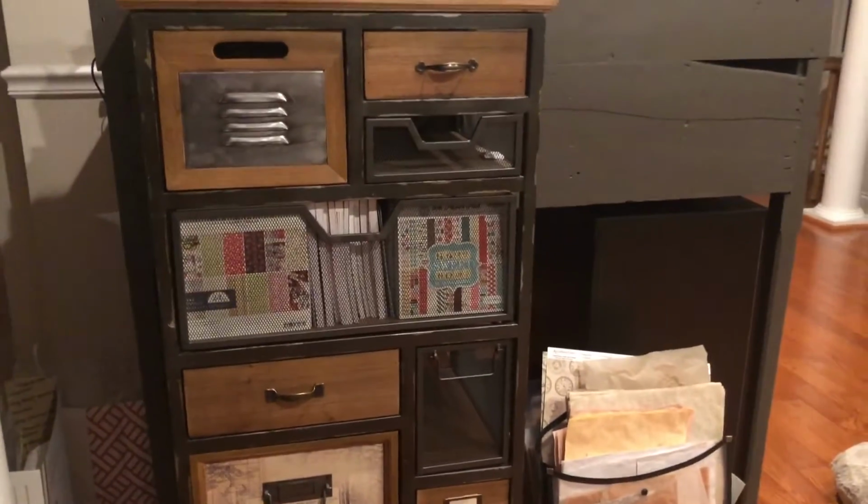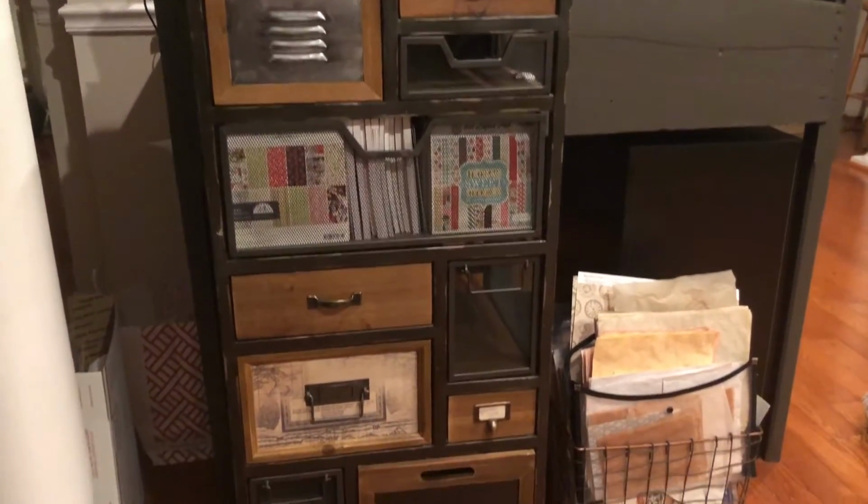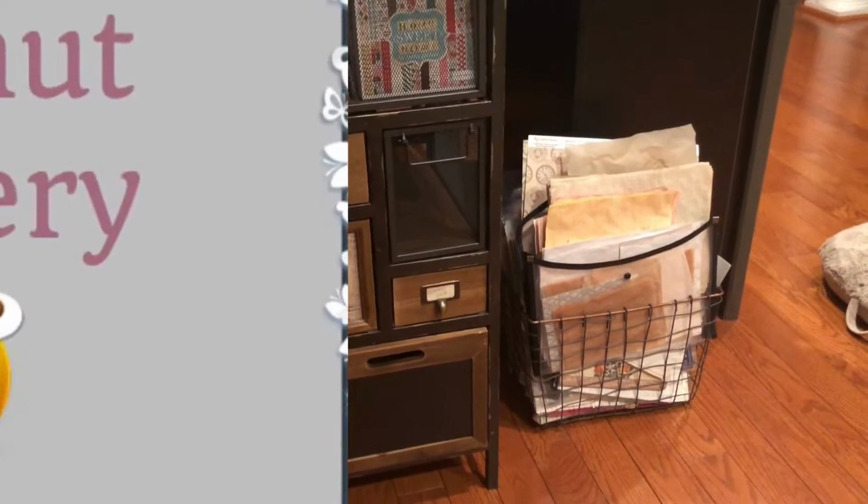So that is my new cabinet from Hobby Lobby, and what I've got in it so far. Still need to change some things around.